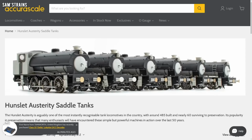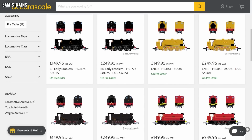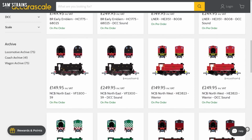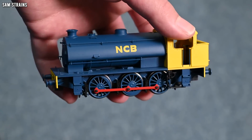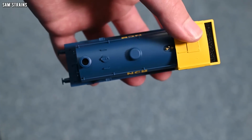Another piece of big news this month comes from Accurascale, because they've also announced a new 060 tank engine, but you'll be glad to hear it's not yet another J13. No, instead it is this. It is the Hunslet Austerity saddle tank, and Accurascale are producing a large tooling suite that covers most of the modifications since the introduction of the engines. And this is extremely good news for those of us, including me, who were left extremely dissatisfied by the frankly very poor EFE Rail or DJM Austerity that was all over the place a few years ago.